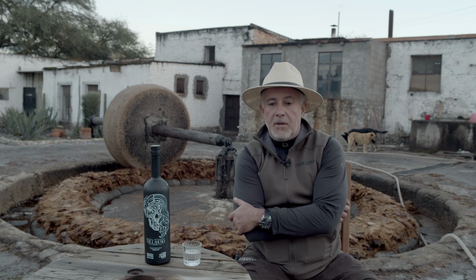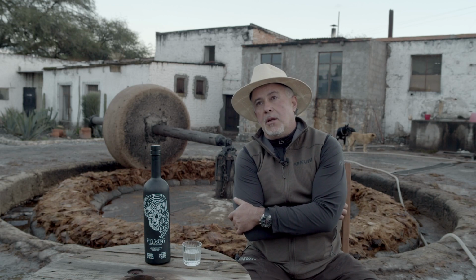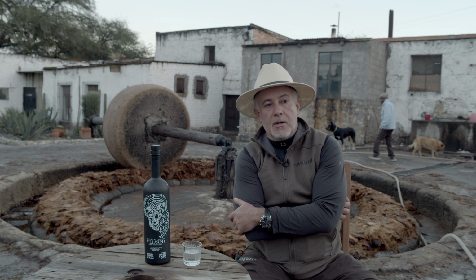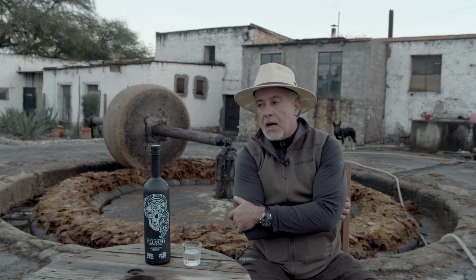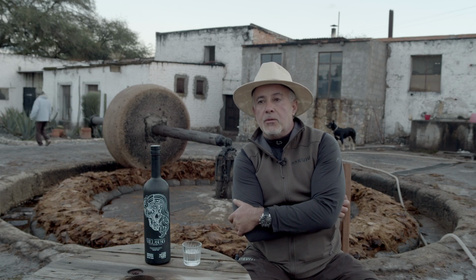So we have a factory. Go back like 90 years, and I am the third generation making mezcal. The Villa Suso family has been making mezcal for 90 years, and we use steam for cooking the agave, and also in the distillation process. We use the same heat source to accomplish those two processes.